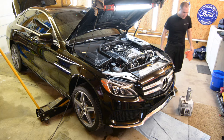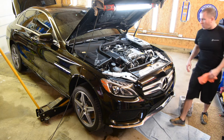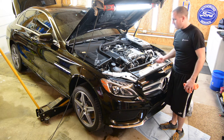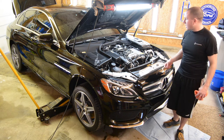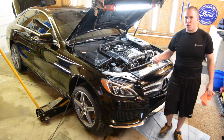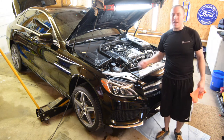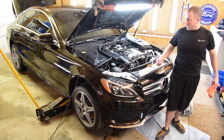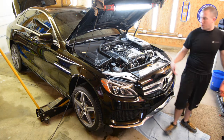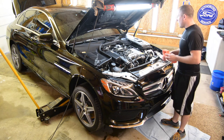They don't care about your car, and they probably just think, whatever, it's a C-Class. But dude, I'm trying to keep it nice, I'm trying to keep it perfect. That's one thing that's important to me: whether you own a Honda Civic or a Maybach or a Bentley, it should be above reproach on the maintenance that's done on it. Take pride in your job.